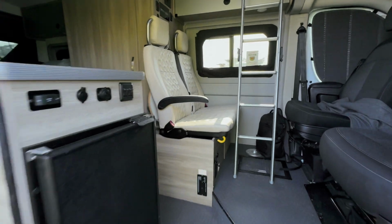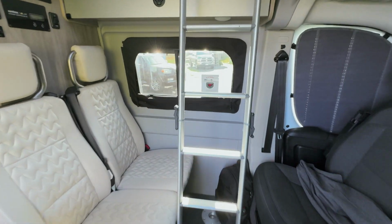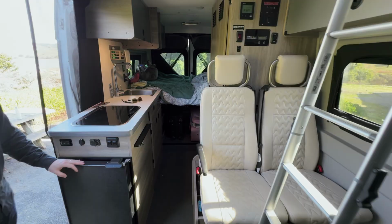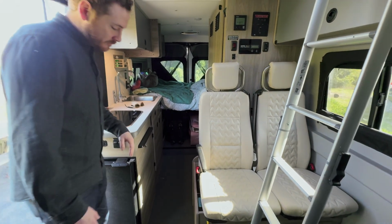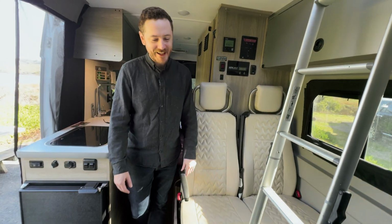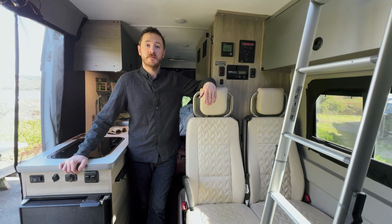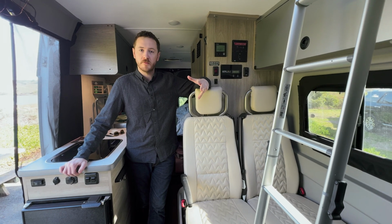Welcome to our home. Welcome in. So this camper fits 4 people properly. 2 very comfortably. 4, it gets a little tight. But it's got some amazing features. Go through them a little bit quick.